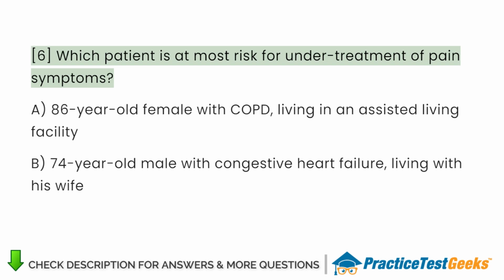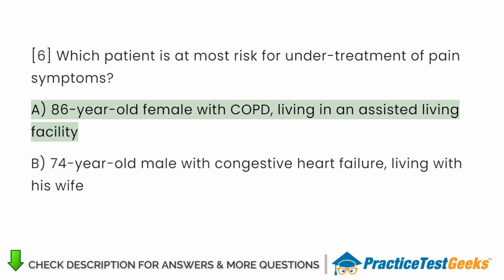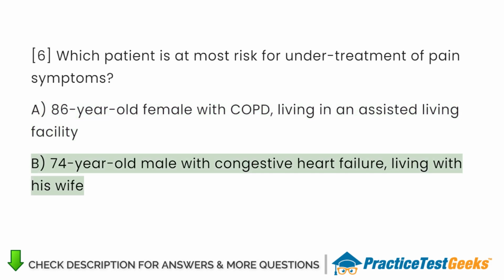Which patient is at most risk for undertreatment of pain symptoms? A. 86-year-old female with COPD, living in an assisted living facility. B. 74-year-old male with congestive heart failure, living with his wife.